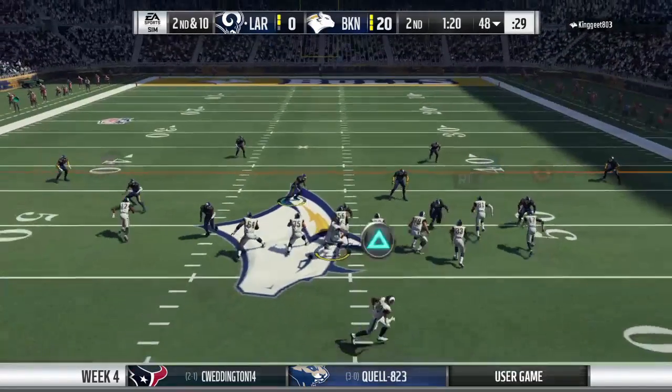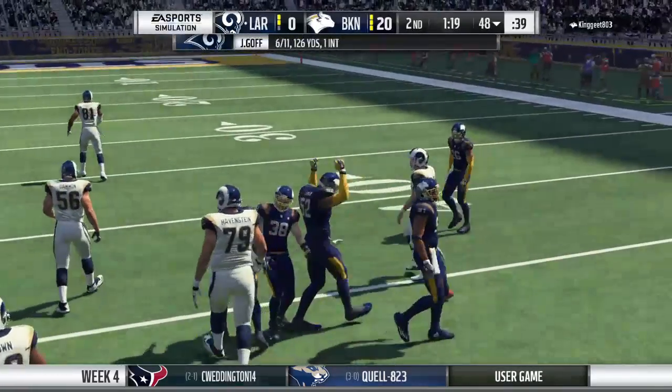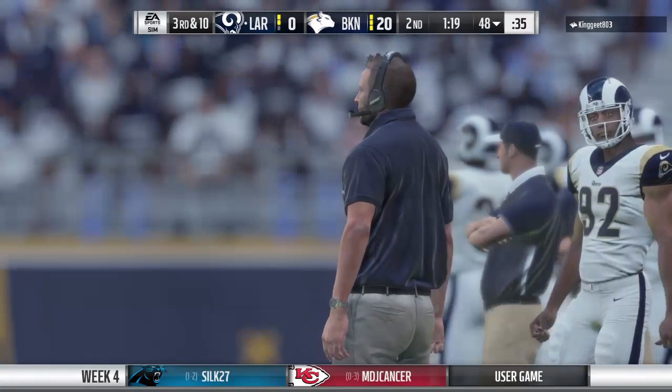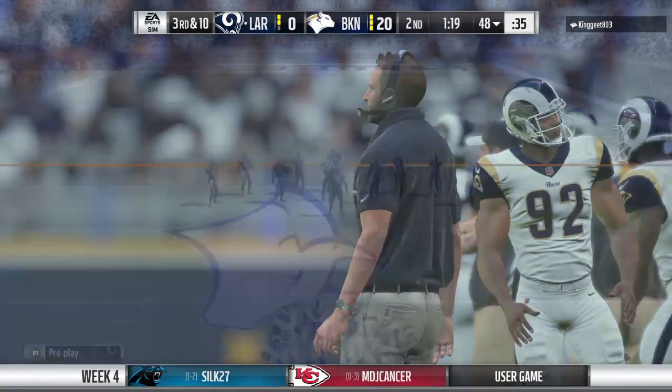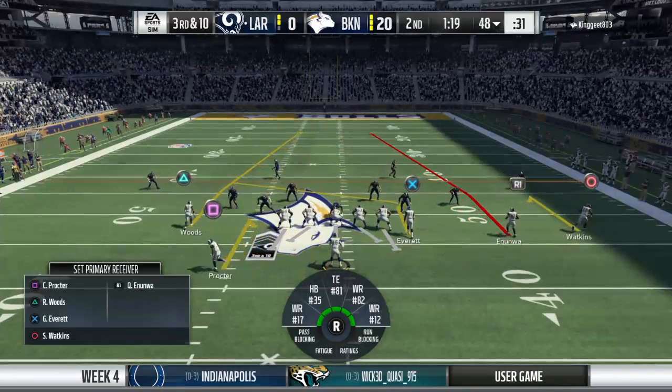Another nice job there to force an incompletion. Here's Goff. No, he almost had it. Already with 1 interception, just missing his 2nd there. The one thing that I've liked defensively is that they've shown him a lot of different looks here in the first half. They've come after him.